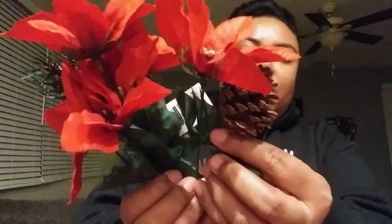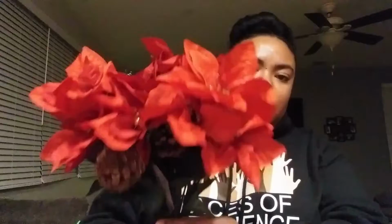I did pick up some of these poinsettia decor sticks. It does have poinsettias in it and acorn and some berries. And I like the little snow on there. So I did pick these up because I am going to be doing a wreath for my door. So I picked up 3 of these. And they have a lot of flower decor at Dollar Tree right now. There are so many to choose from and it's hard to decide which one I'm going to get.